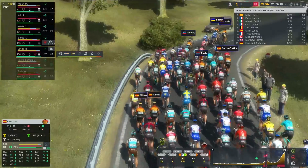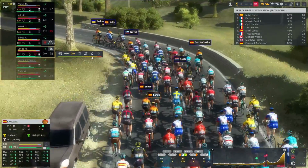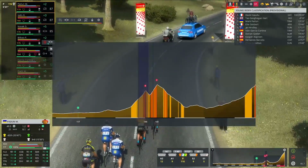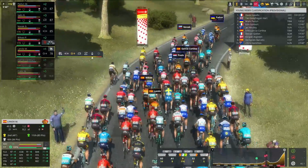So great job by Padun and Vowles on this climb, guys. You can see 116 riders now in this group. We'll keep pushing it with 1.5k to go up to this little summit here. Then we'll let the other teams do the pacing into Mont Ventoux.